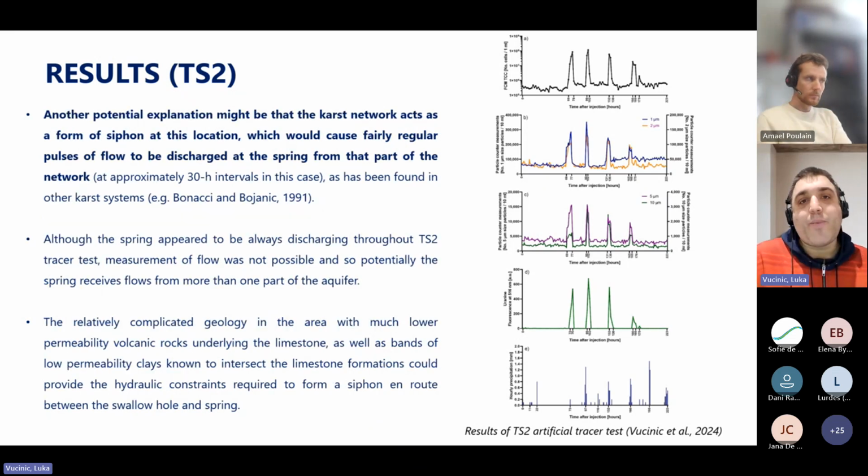Another potential explanation might be that the Karst network acts as a form of siphon at this location, which was explained almost 34 years ago by Bonacci and Sie, Croatian scientists. That siphon is an interesting story, but I'm afraid I don't have time to cover it today. So this complicated geology at this site, where we have volcanic rocks underlying limestone, and also bands of low permeability clays intersecting some limestone formations, could also provide hydraulic constraints to support this hypothesis of a siphon on the route between the swallow hole at the edge of the lake and the spring.